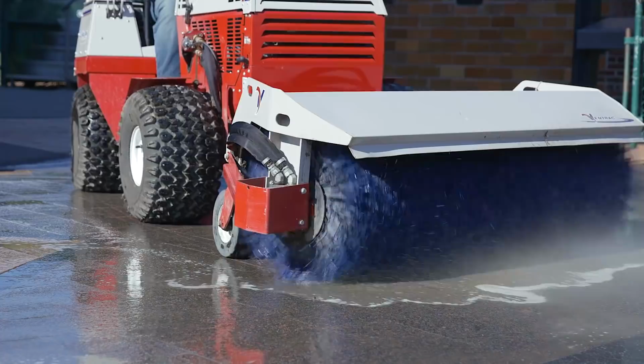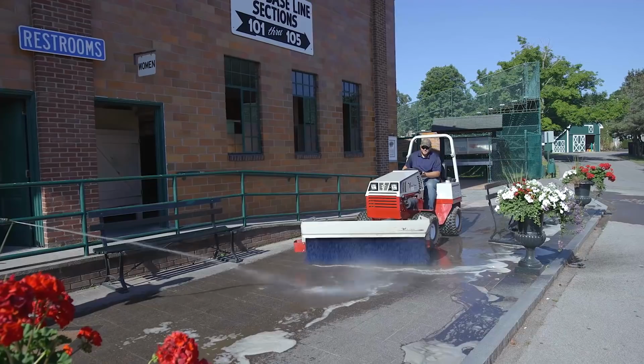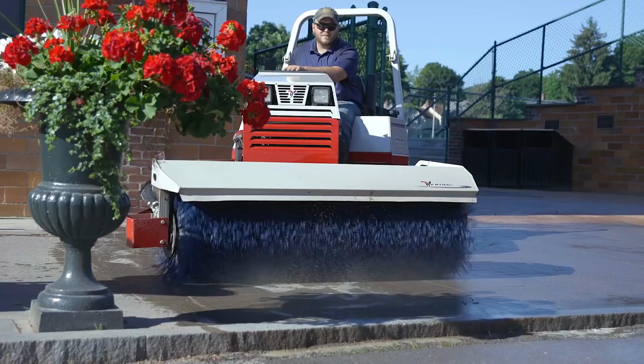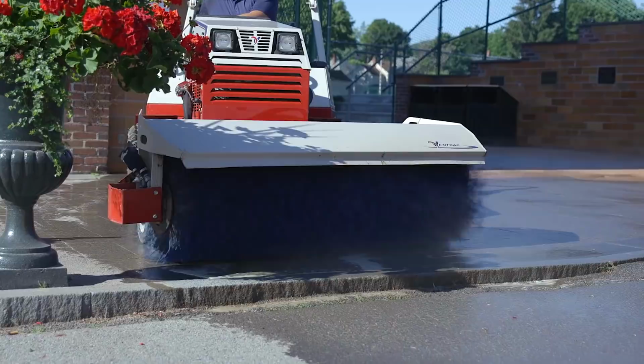The rotary broom is basically a gigantic scrub brush. What used to take a gentleman about 3 days to accomplish with a bucket and a brush, we were able to accomplish in an hour and do the whole side of one side of our main street. And you run through afterwards and just rinse everything off, and you've got a brand new looking sidewalk.